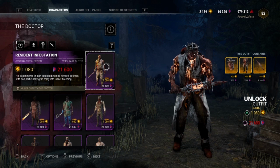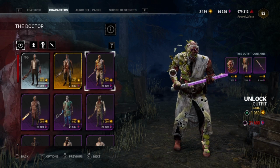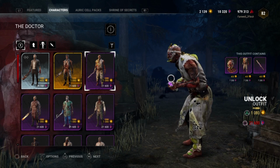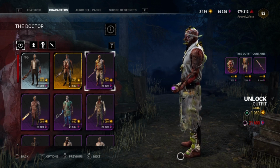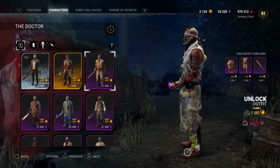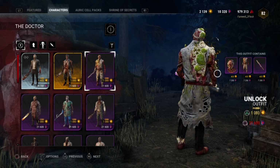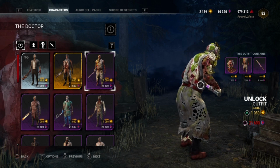And then finally we got the Resident Infestation. I would say this qualifies as just a cosmetic change for his outfit, but he does have more different scars and stuff hanging all over his body. As well as down here you have the little goopy, I'm assuming that's supposed to be the eggs of the insects that are currently inhabiting his body. So it does change what his body physically looks like.